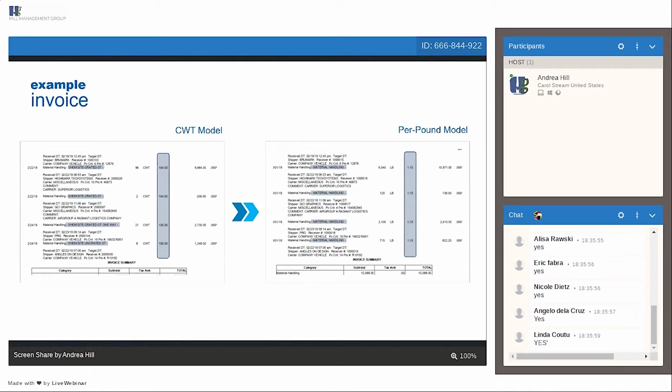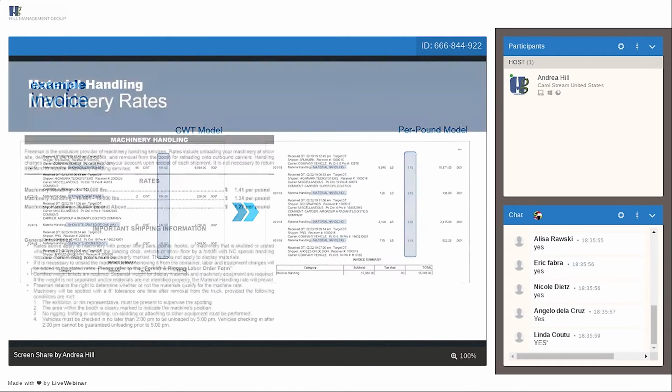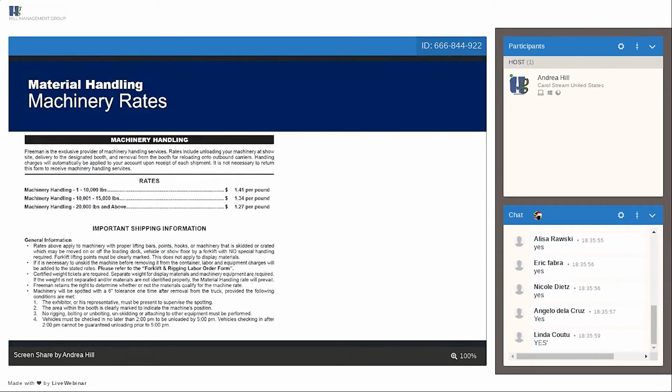So you can go to the next slide. Okay. Now this is a special rate. These rates are specifically for machinery rates for some of you MJSA exhibitors that have machinery. And so you'll see that this rate is a little bit different than the other per pound rate, and it's based on a range for your heavier machinery.